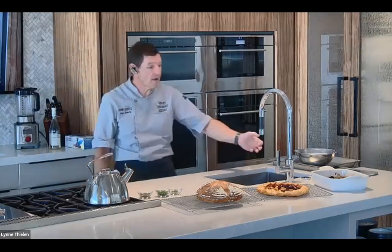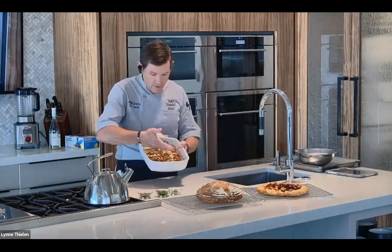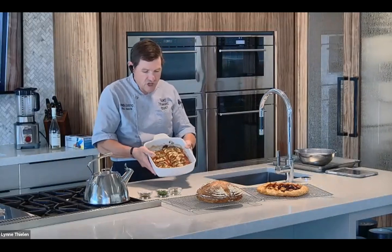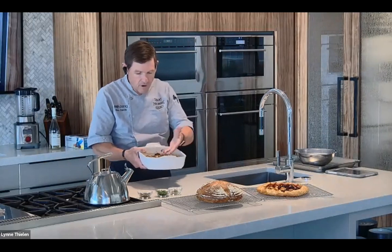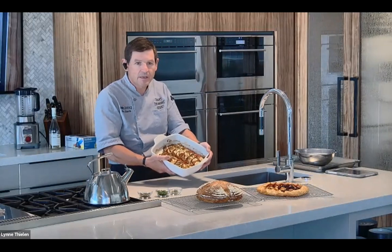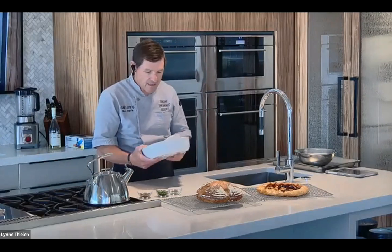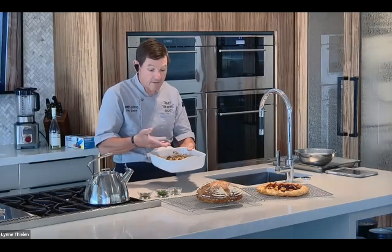In this case, I took my ratatouille vegetables and shingled them, with peppers and onions underneath, and then the zucchini, tomato and eggplant all on top. I just gently cooked them in the convection humid mode. These are beautiful and moist, but you can see they're nicely caramelized and cooked through. In convection humid, I'm able to retain all that moisture in the oven while it's baking, so I get something nice and moist the way I want it.